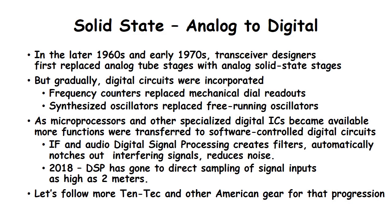Microprocessors and other specialized digital ICs became available, and more functions were transferred to software-controlled digital circuits, starting off with the IF and audio stages, where they could create great filters and notches. And by 2018, digital signal processing had gone to direct sampling of signal inputs as high as 2 meters. So let's have a look at Tentec and some of the other American manufacturers to see how some of that progression.